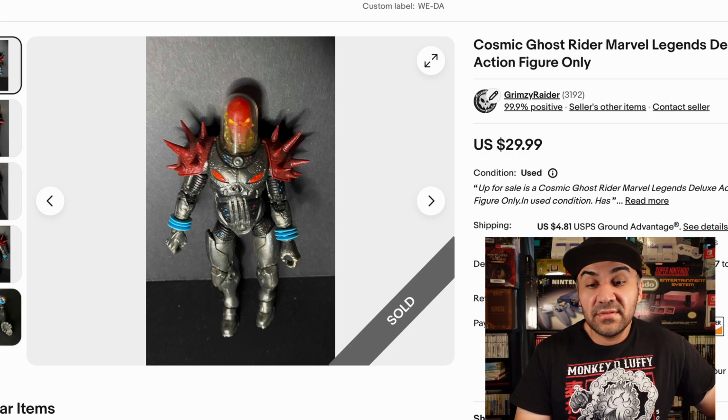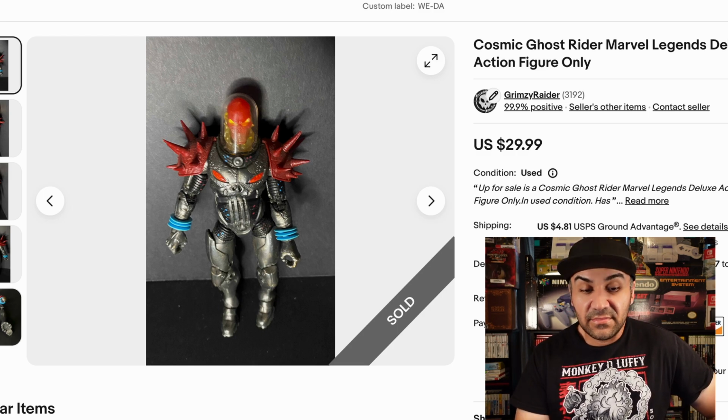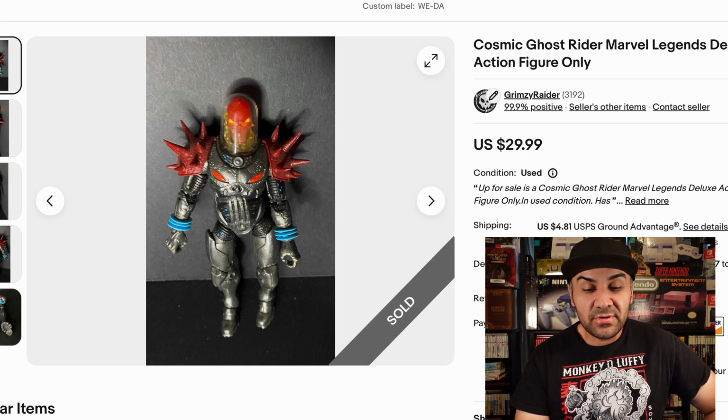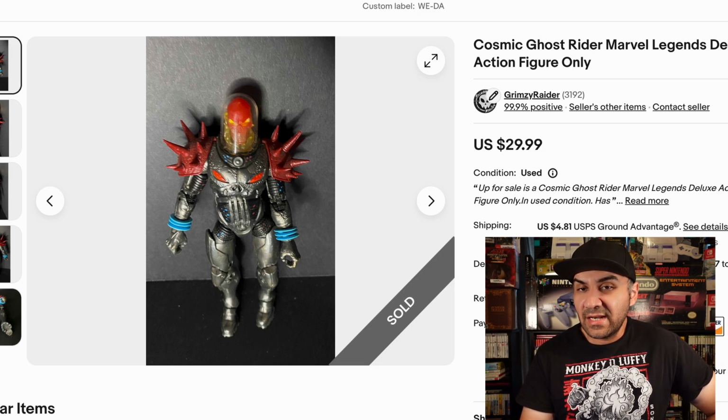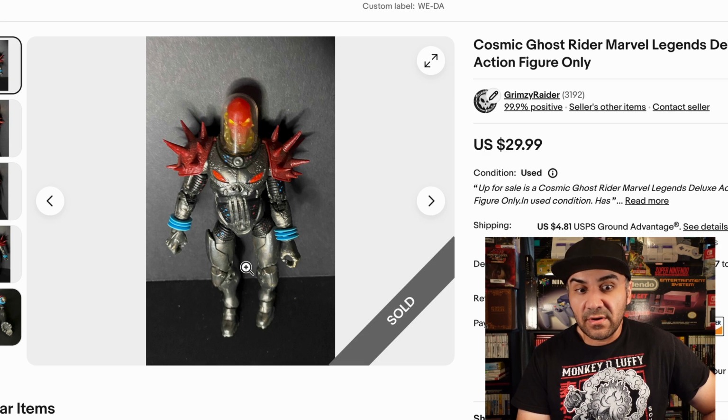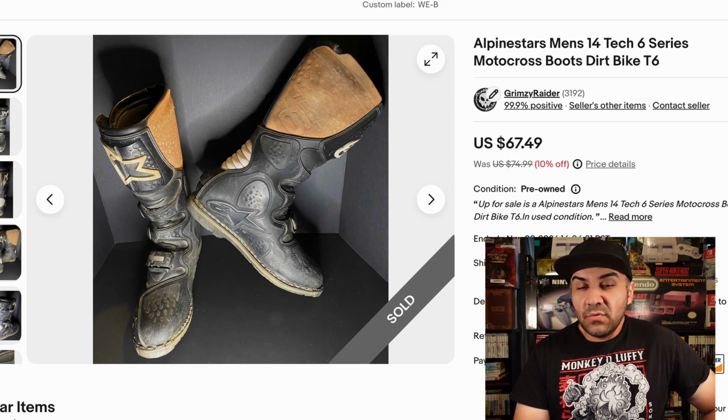And now onto eBay. This is the platform where I sell most of my items. This first one right here is a Cosmic Ghost Rider Marvel Legends. This sold for $29.99 and went international. This was part of a bigger buy. I did spend $1,100 at the garage sale. That's just another part of it that came back. Key note though, if he does have the motorcycle that he comes with and all the other parts, this is like a $50 figure.